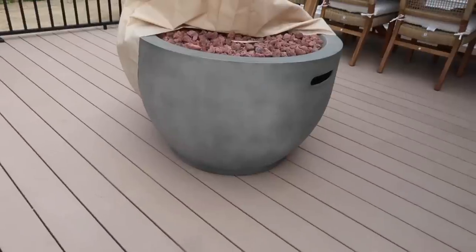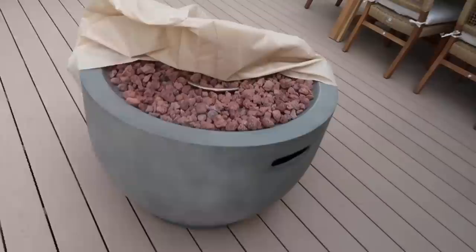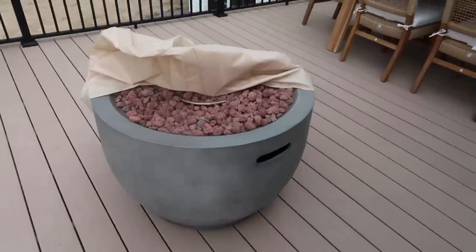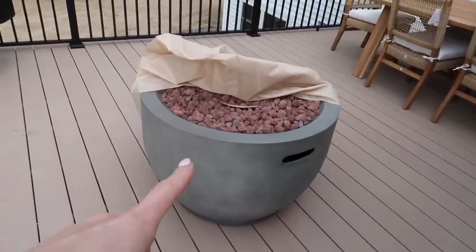It is beautiful. It's like a cement kind of effect around the base, and then it's got these brownish red rocks, which we may swap out. I saw these really cool ceramic balls which, if I can find some affordable, I think I'm gonna order those for the top because I think that would look really nice and modern. But I love the base, and this was on mega sale.